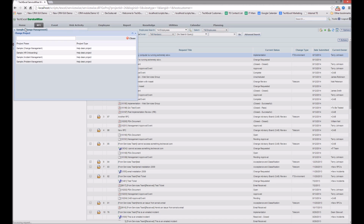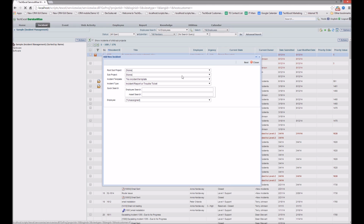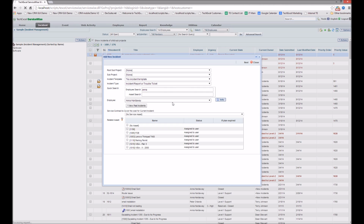In the web client, I'm logged in as a user who has access across the board, so I can see all of these different projects, but we're going to go into incident management real quick here. And right here, we're just going to create a new incident. I'm going to submit an incident for an employee, so in this case, maybe I'll just put in Anna. And from here, I can select any assets that are impacted that are related to this issue that Anna is reporting.